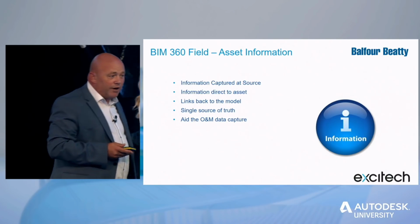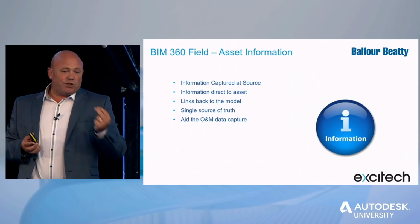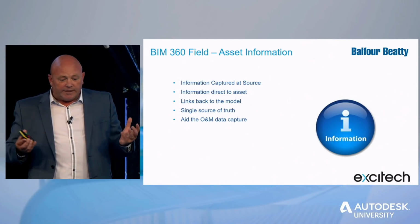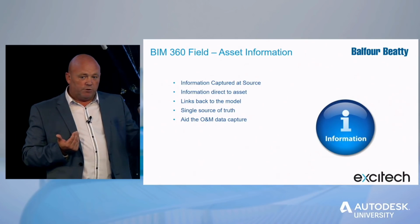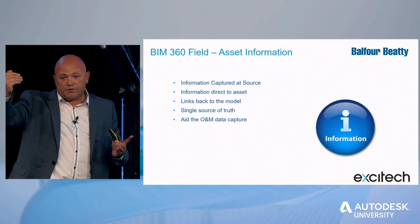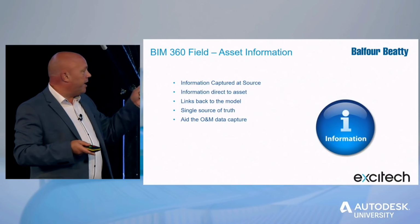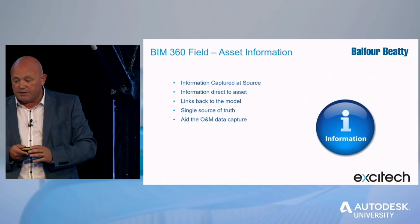We knew the information was direct to the asset, because of the commissioning data that was being brought back. And by capturing it in BIM 360 Field, we could round trip it and actually get it back into the model if it was a Revit file. So we knew that we had that single source of truth again. We didn't have separate systems flying around. We knew that the Revit model was capturing the information that we were capturing in the BIM 360 Field platform, and we could see it in Navisworks, etc. as well. So wherever we clicked that asset, in whatever environment that we were in, we could see the right data that was needed. And we also knew that all that data we were capturing was going to help us deliver this O&M that we've got to do in 18 months, 12, 24 months' time, etc.